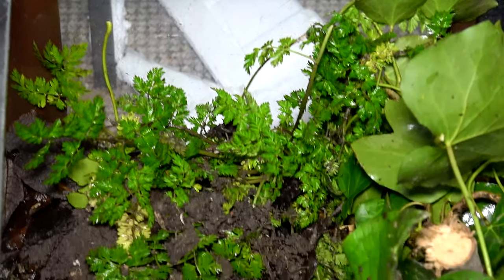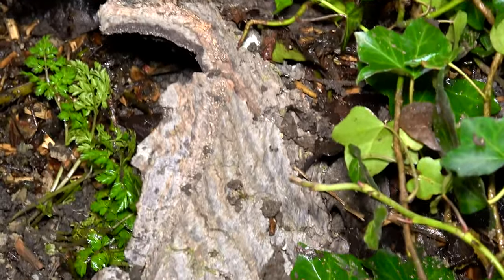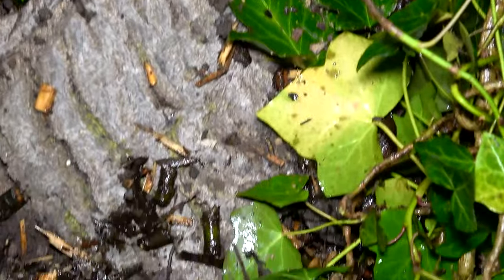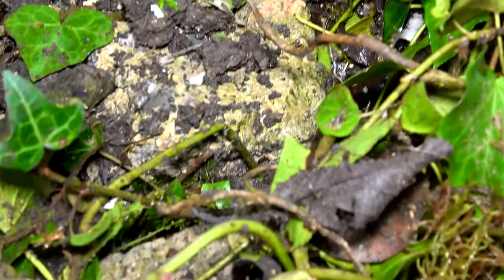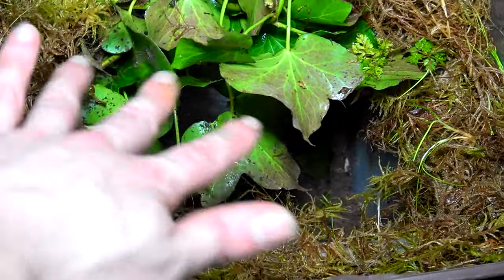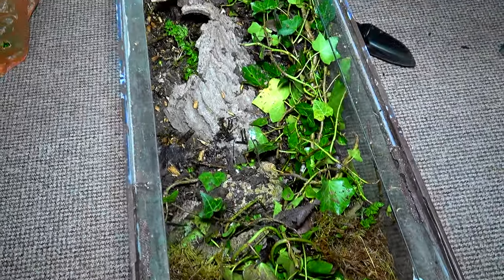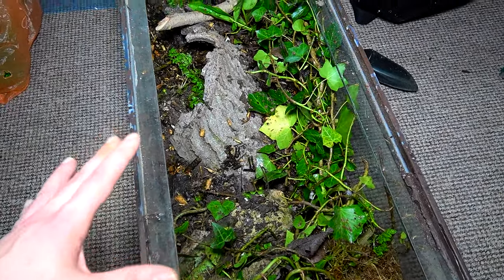So I would say mission is almost complete. Here we have it. Some rooted in plants, bark, rocks. And then over here, the only bit I cheated with that I didn't find was some spare sphagnum moss I put round the edge of the plastic container just to hide it a bit more and give it more of a naturalistic feel. Let's have a view from the front.